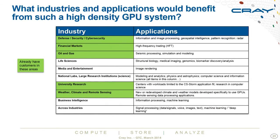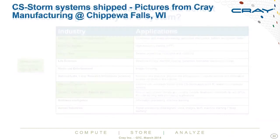So, all right, we have some idea of how they will behave, and this is a list of in-season applications that I actually put together back in August when we launched the product. I said, okay, which applications and industries are appropriate? And what they put in green there, since August, we have one customer, a couple of customers in each of those boxes already. And the system that I mentioned that we run on the 22 nodes with K80 is the one at the academic institution. And I'll show you some pictures.